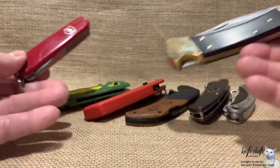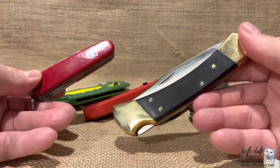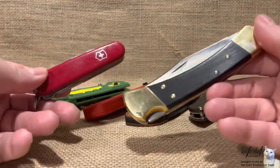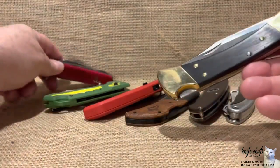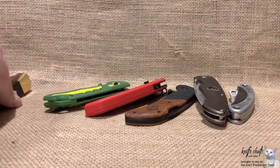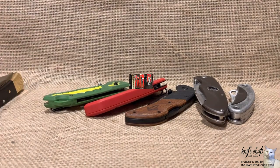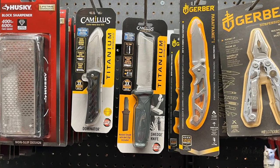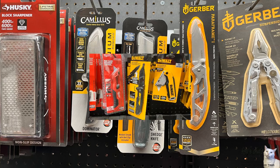Menards. And what I have here are some knives from both of those stores. Actually, I only have knives from Home Depot right now. But you can see from these pictures that I'm showing on the screen here, these are knives that I photographed when I was at a Home Depot, and also at a Menards.